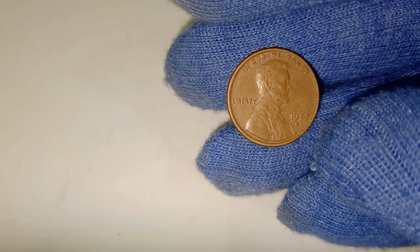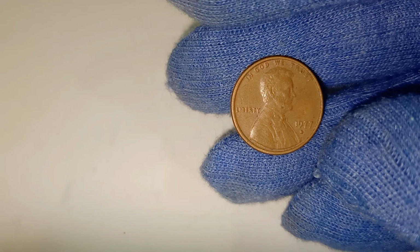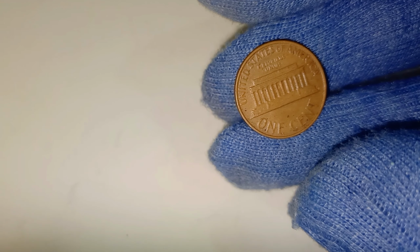Now, speaking of value, let's talk about what this penny could be worth. You've stuck with us this far, and you won't believe what we're about to tell you. In recent auctions, 1977 Lincoln pennies that are in pristine condition have sold for jaw-dropping amounts.